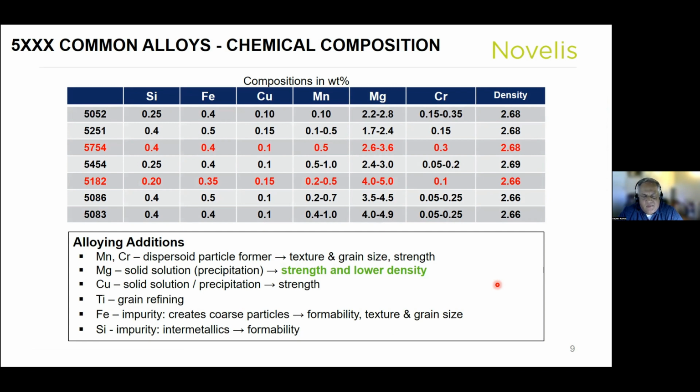Copper can play some role, especially if you want to explore the heat treating effect. So some suppliers have played with copper as a means to get a little bit of kick in the paint bake, for example. Titanium is a grain refiner, and then silicon and iron in this case are really impurity elements that come from, depending on the type of primary used, as well as recycling scrap that we use in the making of these alloys.